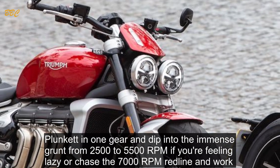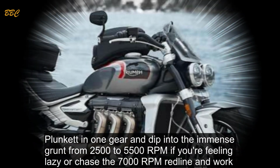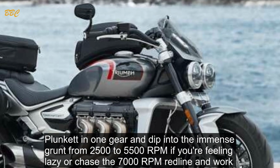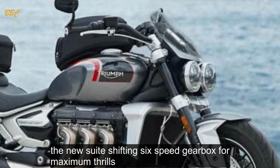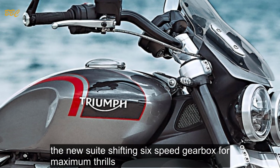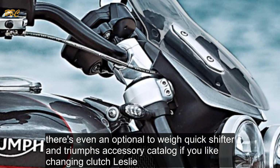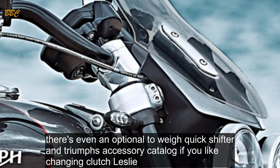Plunk it in one gear and dip into the immense grunt from 2500 to 5500 RPM if you're feeling lazy, or chase the 7,000 RPM redline and work the new sweet-shifting 6-speed gearbox for maximum thrills. There's even an optional two-way quickshifter in Triumph's accessory catalog, if you like changing clutchlessly.